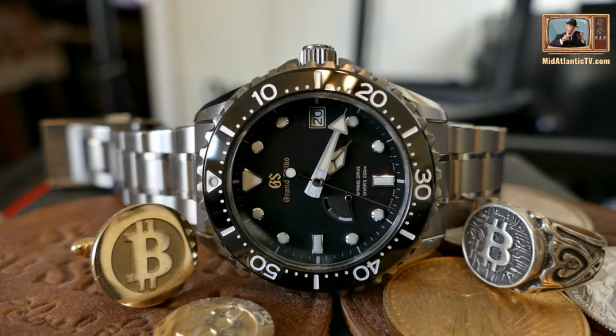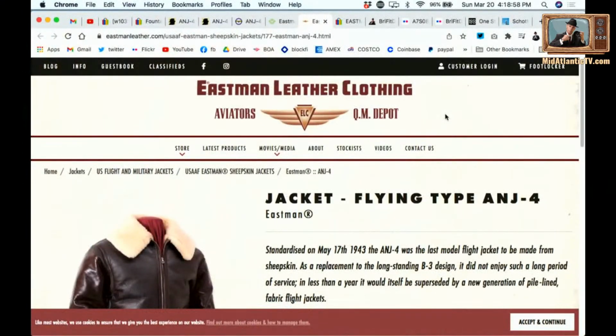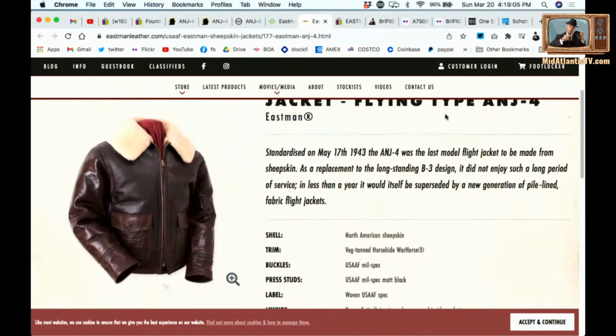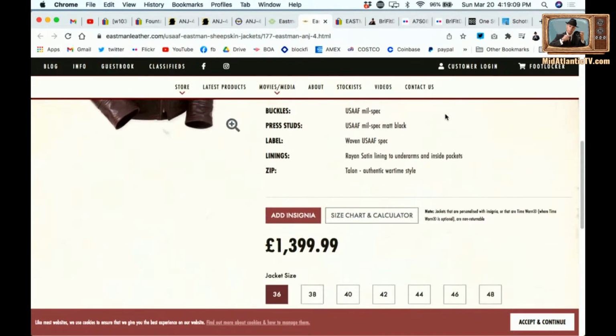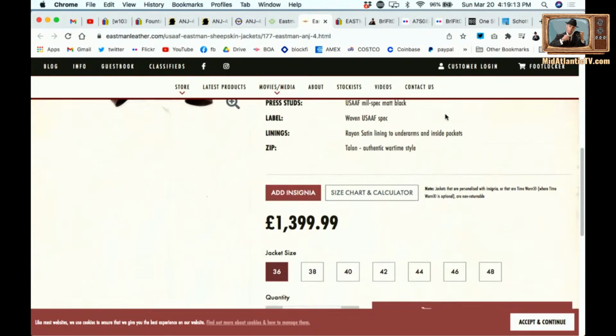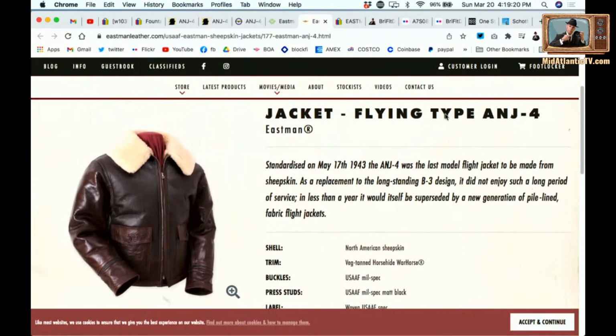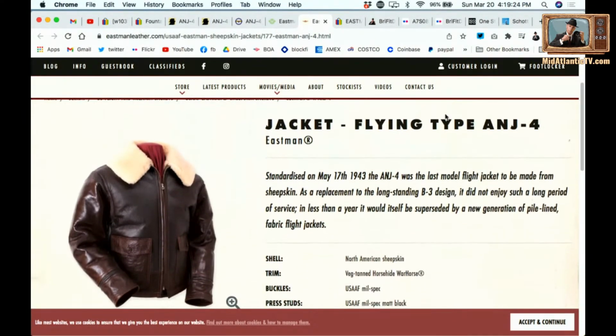Give me a moment here. Okay, so this is the actual coat that I just showed you that I could buy for 700. This is the coat on Eastman Leather on their website. And you can see it's 1,399 pounds. That's like $1,850. And then I think there's some import duty on it or whatever. It's going to be close to $2,000 when all is said and done, because you have to pay tax and all that too.